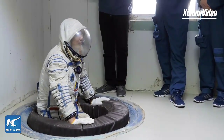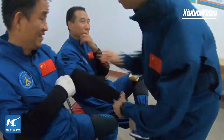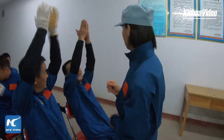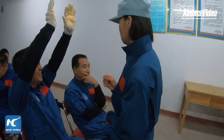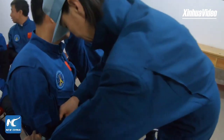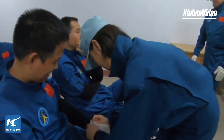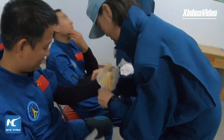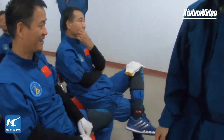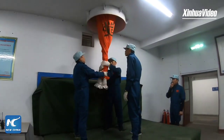Now we are with the astronauts and they are preparing for the training today. To begin with, their instructor will have a demonstration first. The instructor will tell them how to use the escape chute to evacuate from the top of the launch pad into this place. Yeah, and this is the instructor. He's coming out.